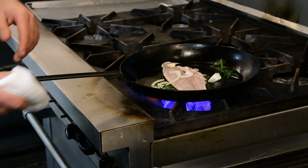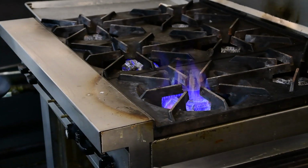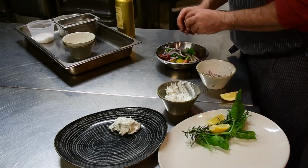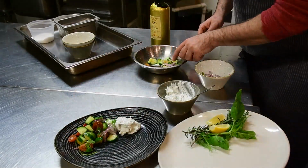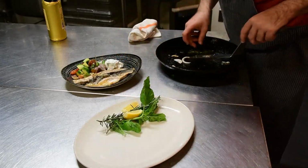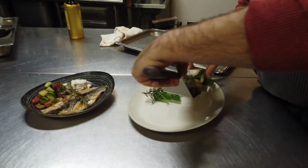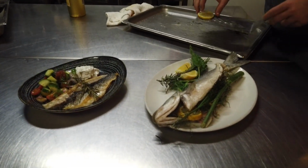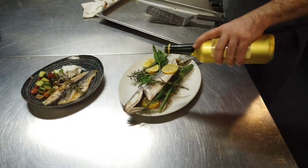And while we're taking the fish into the oven, we're going to go over here and make a quick little salad just to go with our fish. Fresh olive oil over the top of it.